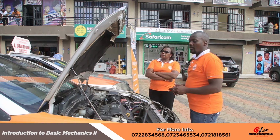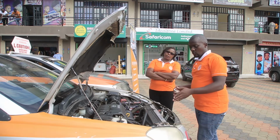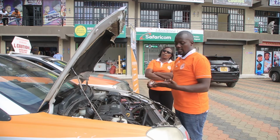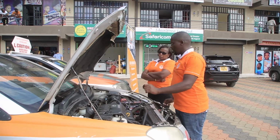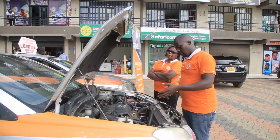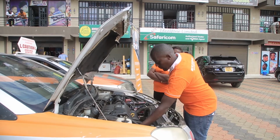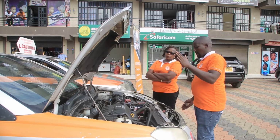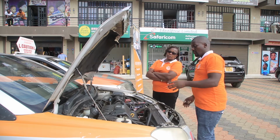Timing belt, ukiangalia upate imecrack, unafaa kucheck. Kuna zile gari timing belt inakuwa ganje, uangalie upate iko na expiry date. You are supposed to check the expiry date of that timing belt. You are also supposed to check kama iko in good condition, upate kama imecrack. Alafu unaweza ishika hivi, ukipress hivi uone ina move more than quarter an inch or higher than quarter an inch, either up or down, ujue your timing belt need to be adjusted.